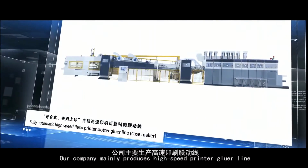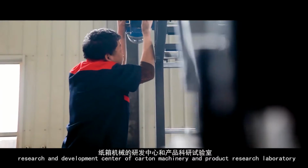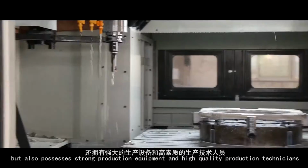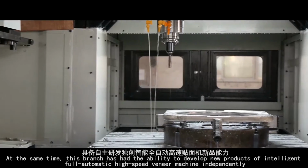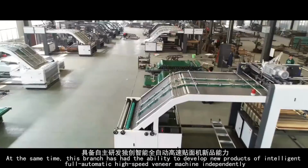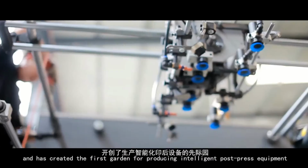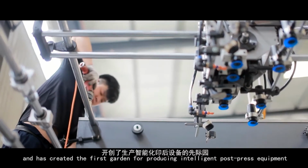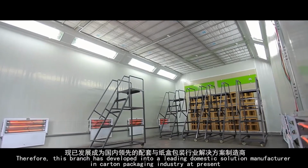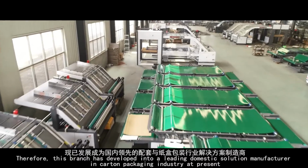Our company mainly produces high-speed printer and development center of carton machinery and product research laboratory, but also possesses strong production equipment and high-quality production technicians. At the same time, this branch has had the ability to develop new products of intelligent full automatic high-speed feeder machine independently and has created the first garden for producing intelligent post-press equipment. Therefore, this branch has developed into a leading domestic solution manufacturer in carton packaging industry at present.